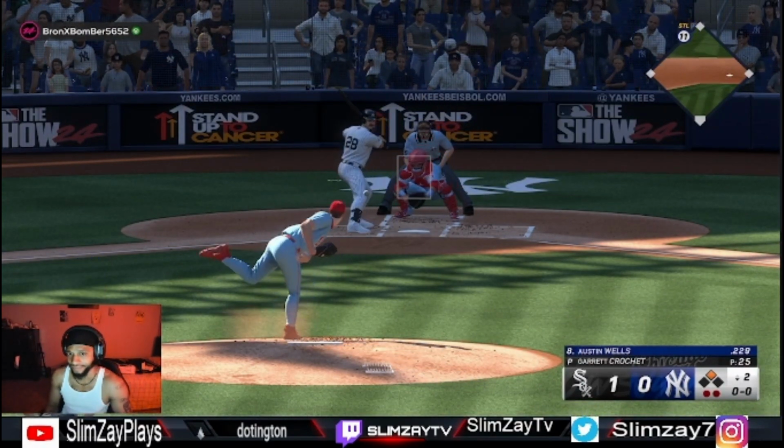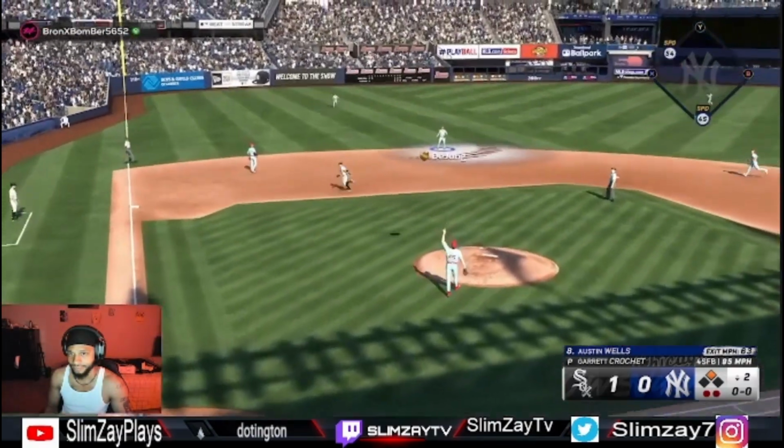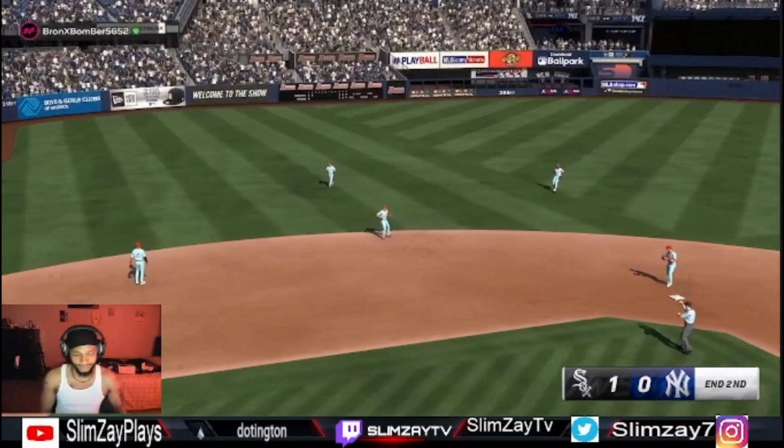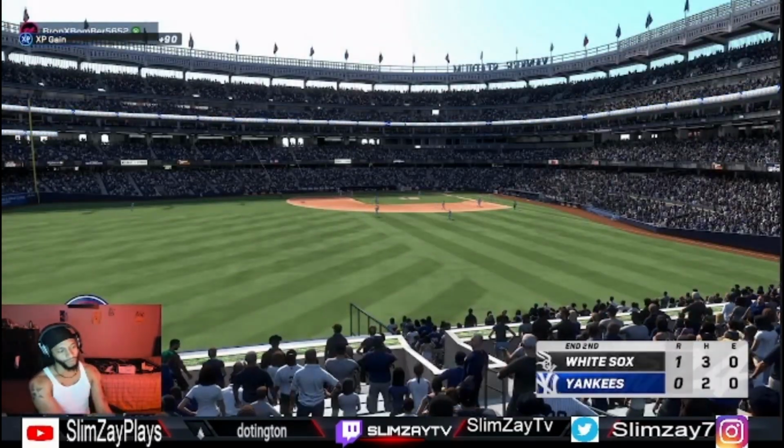Okay. Well. Swing and a ball popped up. We're going to get out of this one, too. DeJong brings it in for the third out.